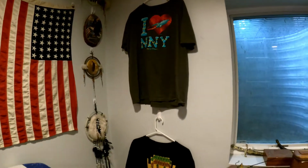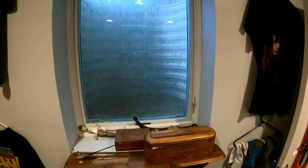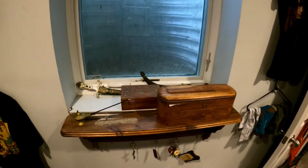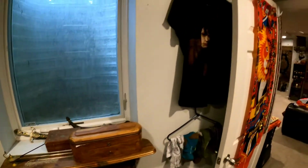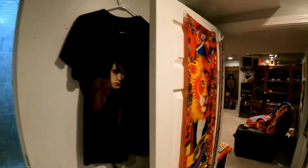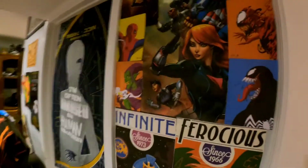A few more t-shirts. And my access to the outside in an emergency. And I got my area where I can burn my incense if I want to. And more shirts on the outside. And we're gonna head back out here. Got my more posters on a wall. And through here will be my bathroom. It's a beach themed, as you'll be able to tell.